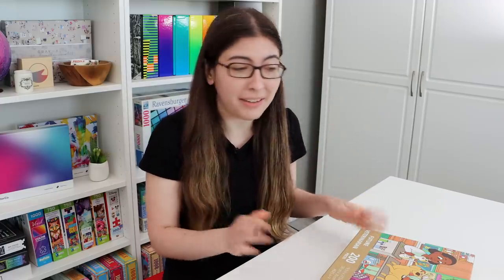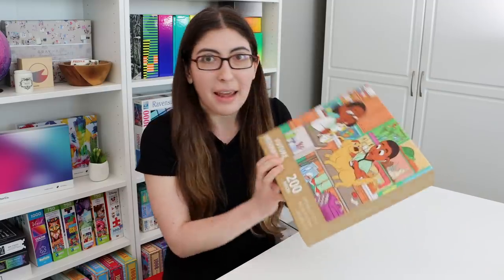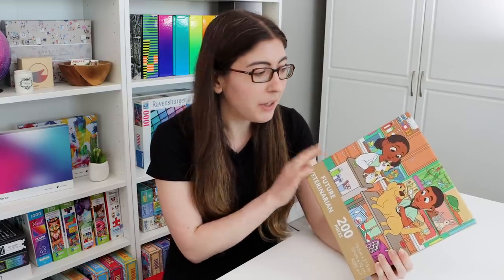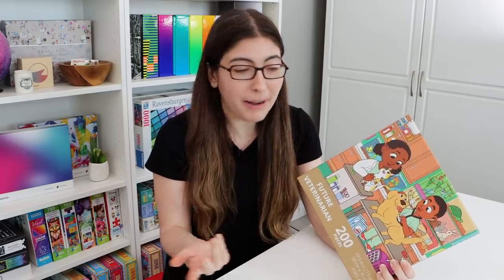So next up, we have 2 kids puzzles. First up is a puzzle from Puzzle Huddle. I talked about them in my Christmas gift guide video, so you might have already seen their puzzles, but I wanted to feature them again here because I think their mission is so important.